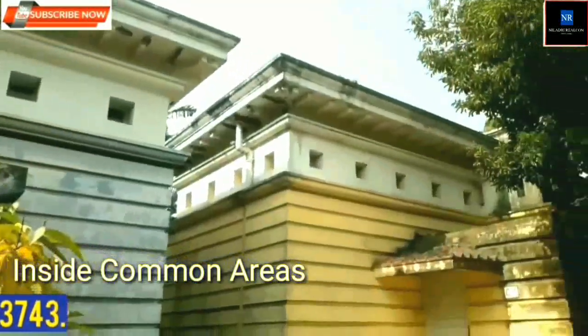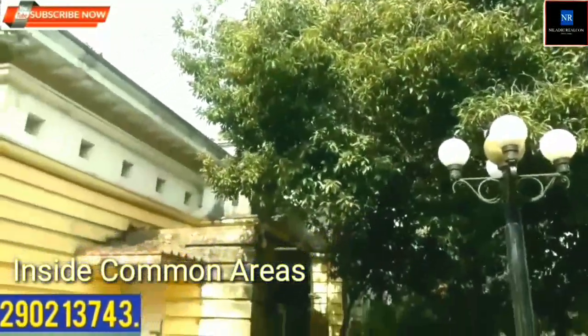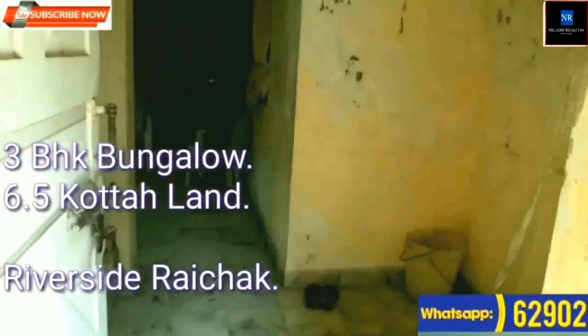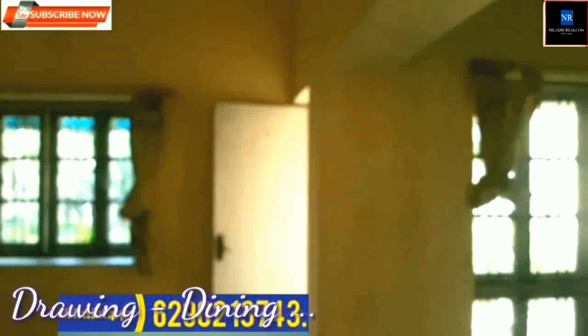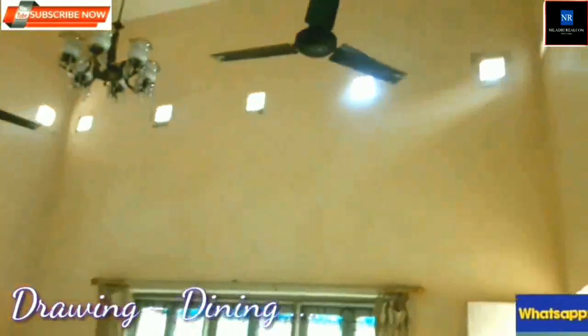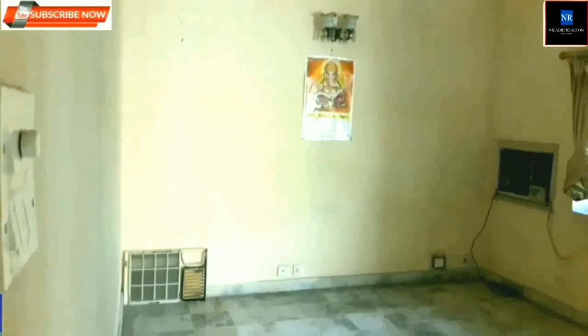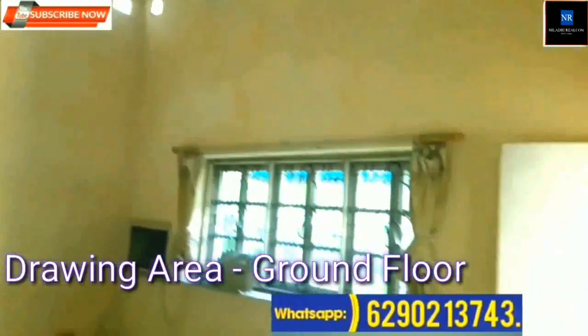BHK bungalow on a 6.5 Kottah plot available at Raichak Riverside with a gated community. This property has a spacious drawing cum dining room. One toilet at ground floor. Spacious drawing cum dining room.